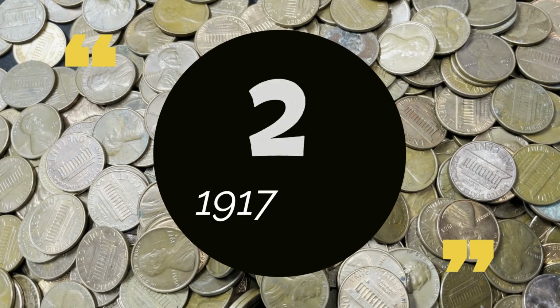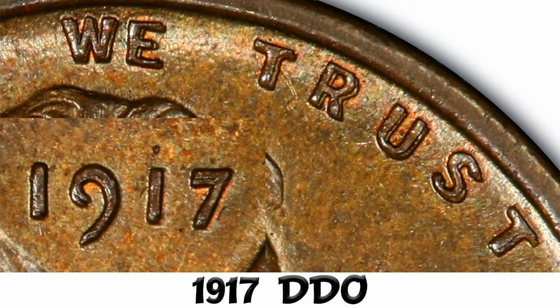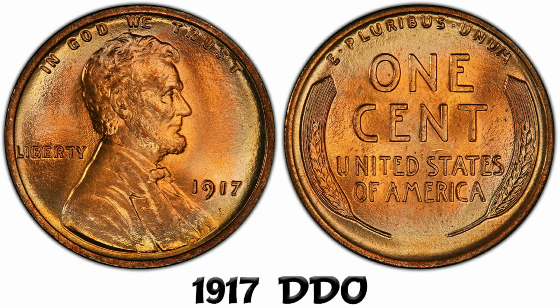Number 2 brings us the 1917 DDO. This coin will bring you around 80 bucks in G4, but it will bring you almost $10,000 if you can find it in MS65. The highest auction rate for this is about $120,000, and that was for an MS67 Plus.